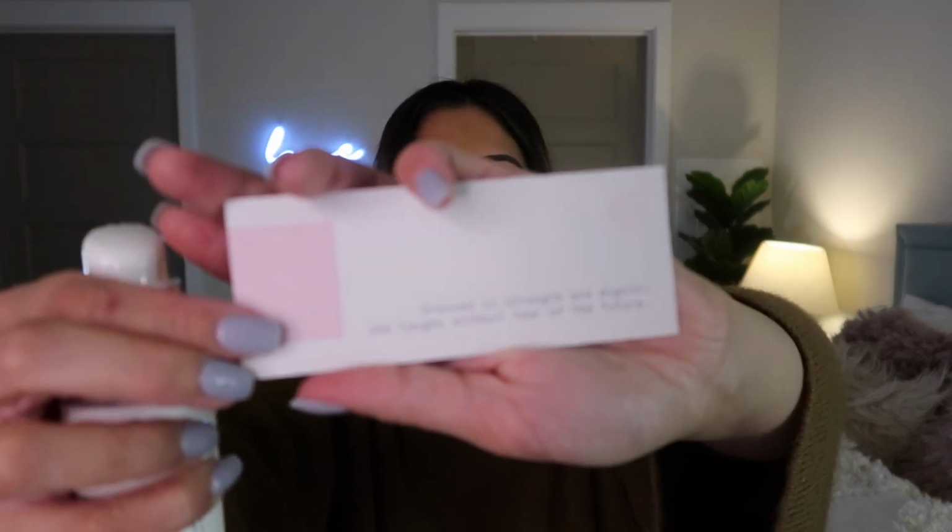It also came with this little card on the inside, and it says, dressed in strength and dignity, she laughs without fear of the future. And then on the back it says, Vitiv believes in spreading love always. Show us some love by following our Instagram. That's really cool. I like this.